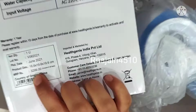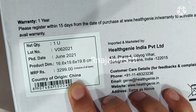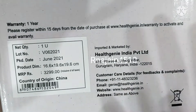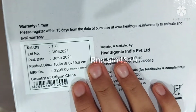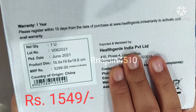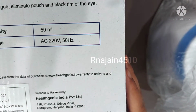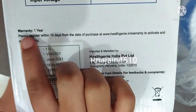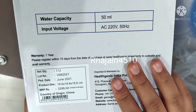So the MRP of this product is rupees 3,299, but as I bought it from Amazon, I got discount and I paid 1,549 rupees. And we also have the warranty. The warranty is for 1 year.